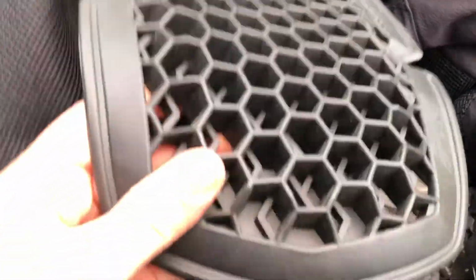And the good thing about this is also it's bendy. See how bendy that is? Okay, so it'll bend with your back and it's not uncomfortable at all. I feel that I've got armour behind me, but I don't actually feel like it's compromising my ride whatsoever, okay?